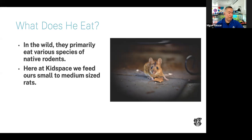And then here we feed them. We don't feed live here. You might see a lot of videos online of people feeding live. We don't feed live. We feed frozen thawed, and he eats small to medium sized rats, depending on what's available. Wow.